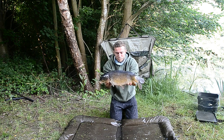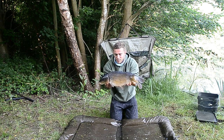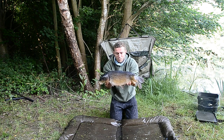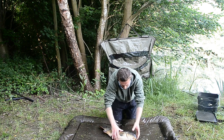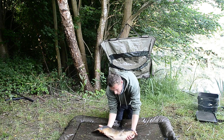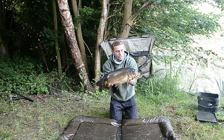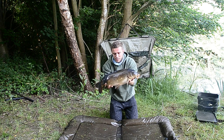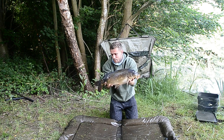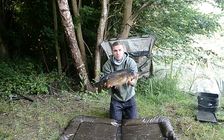Third fish of the session, second common for me, taken on the rod that I moved to the right side of the lilies, facing me just off the island. The move paid off, and I'm well happy. Fish were taken on a stiff hinge, 15mm IB Essential pop-up. Gonna slip this one back, rod's back on the spot. Hopefully I'll catch some more, catch up with you guys very soon.